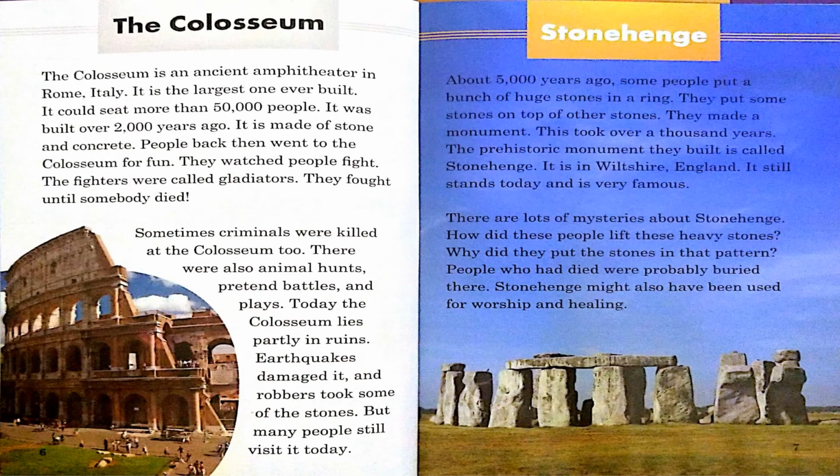The Colosseum. The Colosseum is an ancient amphitheater in Rome, Italy. It is the largest one ever built. It could seat more than 50,000 people. It was built over 2,000 years ago. It is made of stone and concrete. People back then went to the Colosseum for fun.